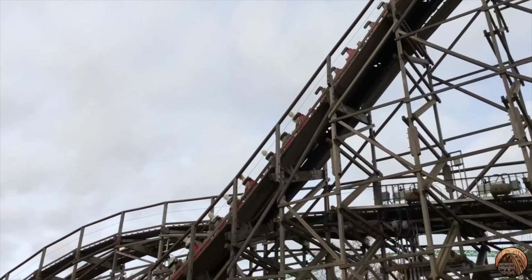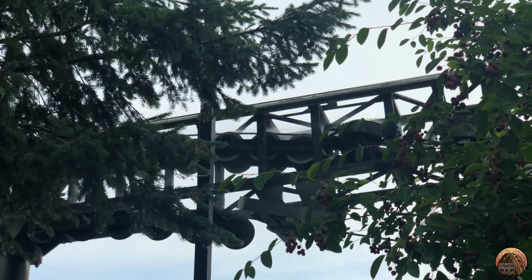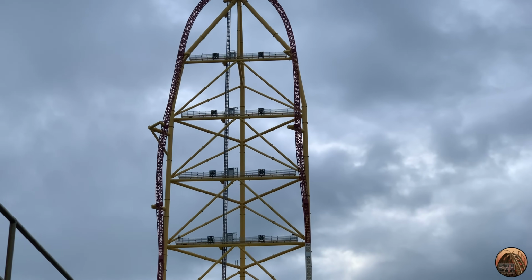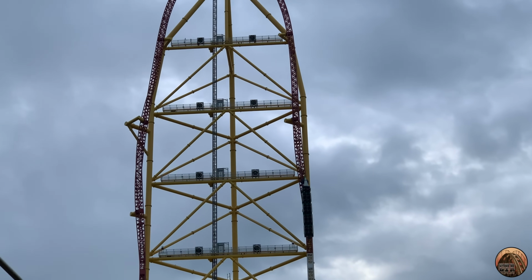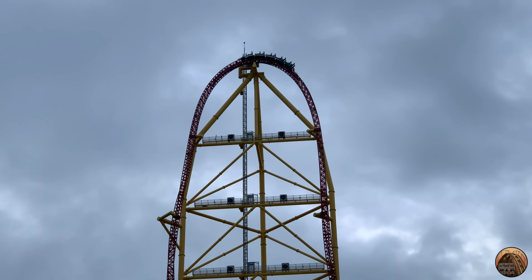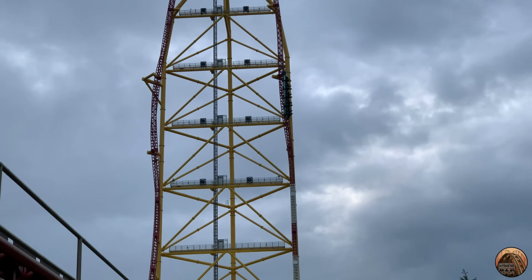So the same concept applies to Top Thrill Dragster, as the launch system will get the train up to speed regardless if it's loaded with riders or not. During morning test runs, the launch is basically calibrated to accelerate empty trains up and over the tower. Because empty trains require more speed to clear the tower, the first test run of the day will often roll back. Simply put, this causes the computer to increase the launch speed to account for empty trains.